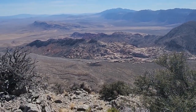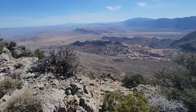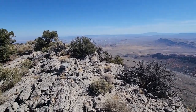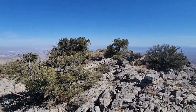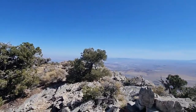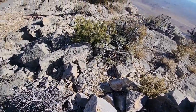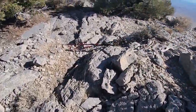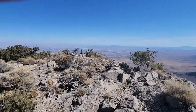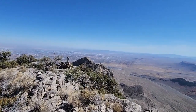Yeah, Gray Cap Ridge down here. Brownstone Basin below. Boy, I'd love to be down there. Okay, let's take a look over here. Summit box for Damsel Peak. Let's see if we can get a look at the southeast summit in the saddle.